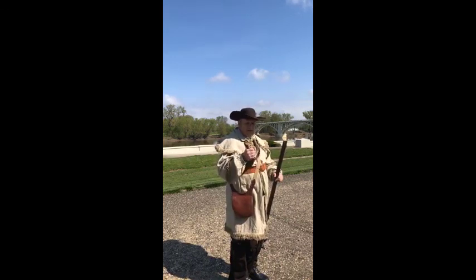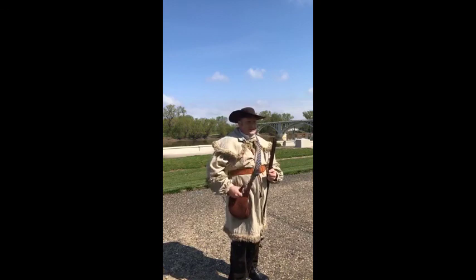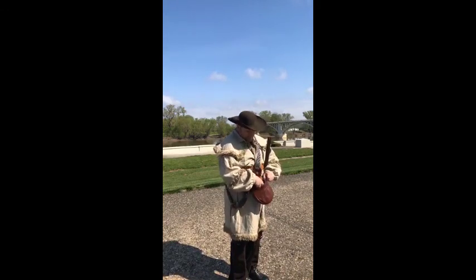This is one way to do it, is with the powder horn. If I were really, really good at this and did this every day, and it was how I was going to put dinner on the table, I could probably eyeball an animal, pour out the right amount of powder. I'm not that good at this. I don't do it every single day. So I'm going to use a smaller horn to actually measure out my powder.